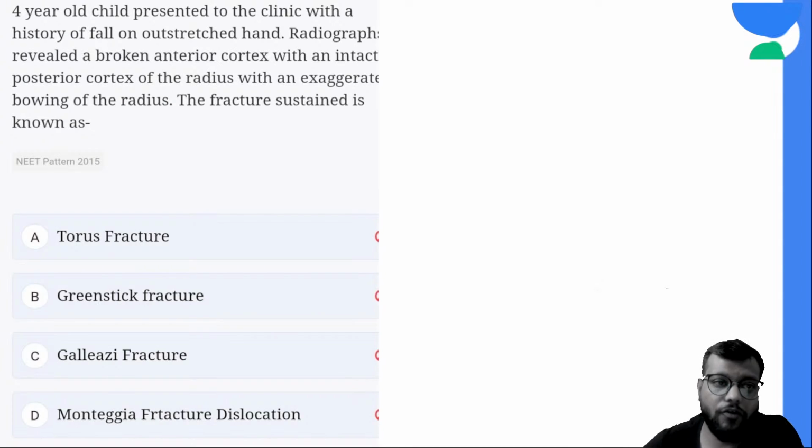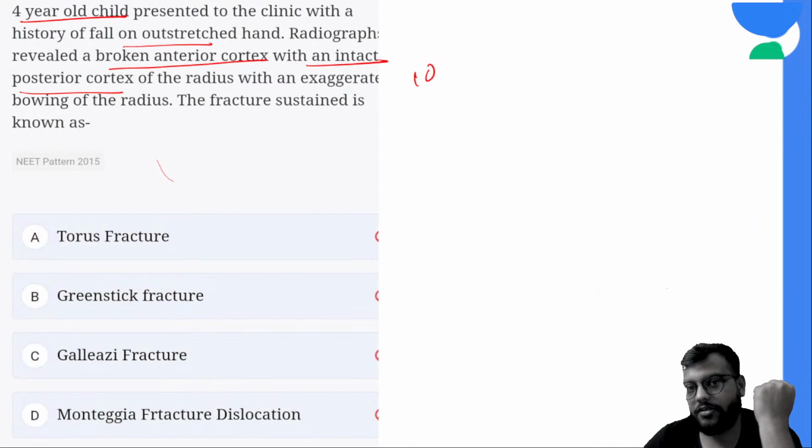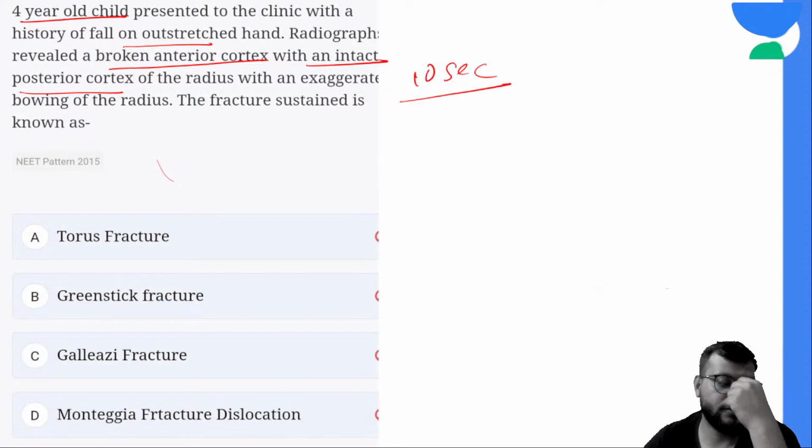Now a 4-year-old child presents to the clinic with a history of fall on an outstretched hand. Radiograph revealed a broken anterior cortex with an intact posterior cortex of the radius with an exaggerated bowing of the radius. The fracture sustained is. Here are your 10 seconds.